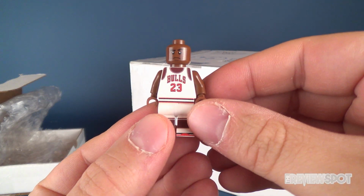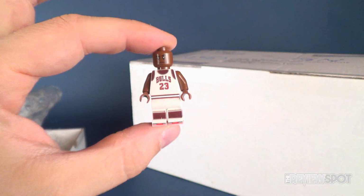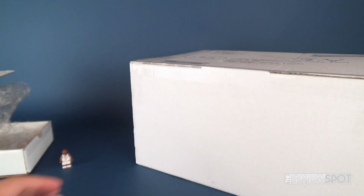Featuring his Chicago Bulls number 23 original outfit. On the back, Jordan 23. Looks very good. Big fan of the Chicago Bulls when I was younger. It was one of my favorite teams. The other one was Portland Trail Blazers.